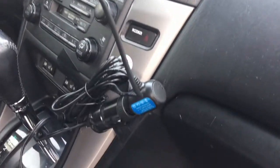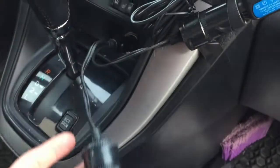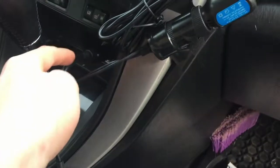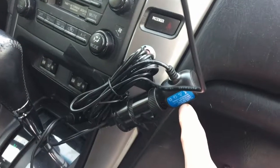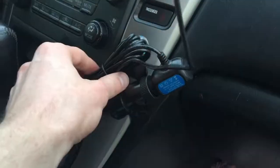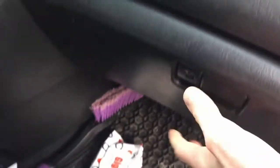So then the wire goes down, and I actually bought the splitter for your cigarette lighter, so you can still plug something in, and the other part goes into this power plug. So it's not pretty by any stretch of the imagination. I also taped it a bit here so it doesn't fall and doesn't prevent me from opening this glove box.